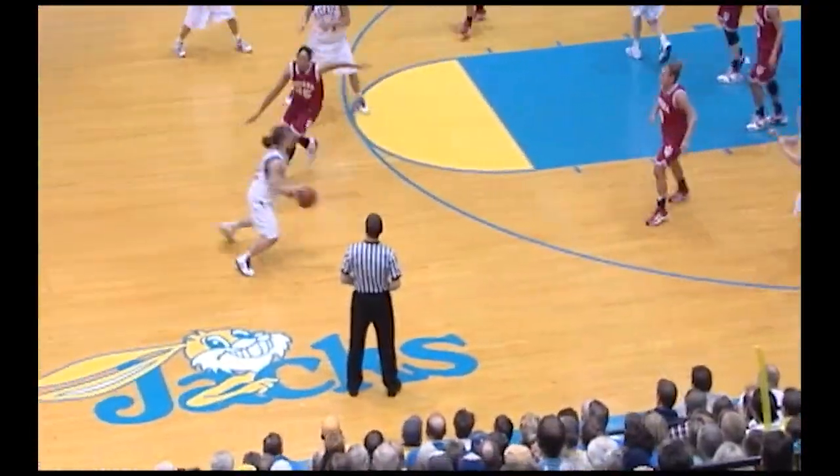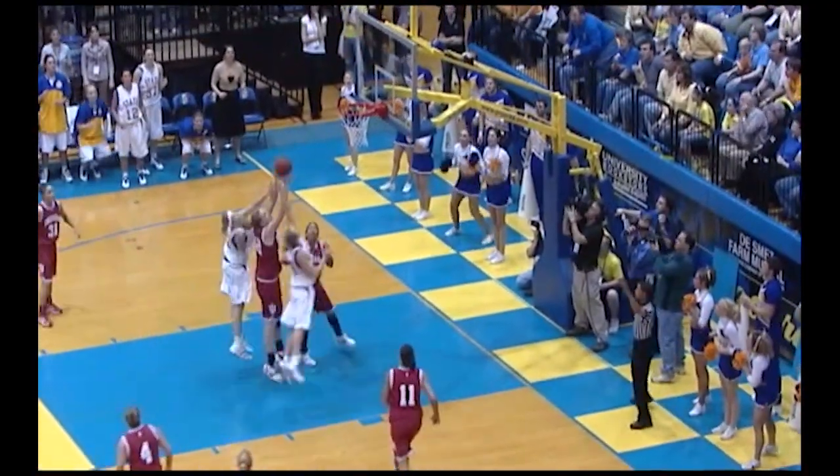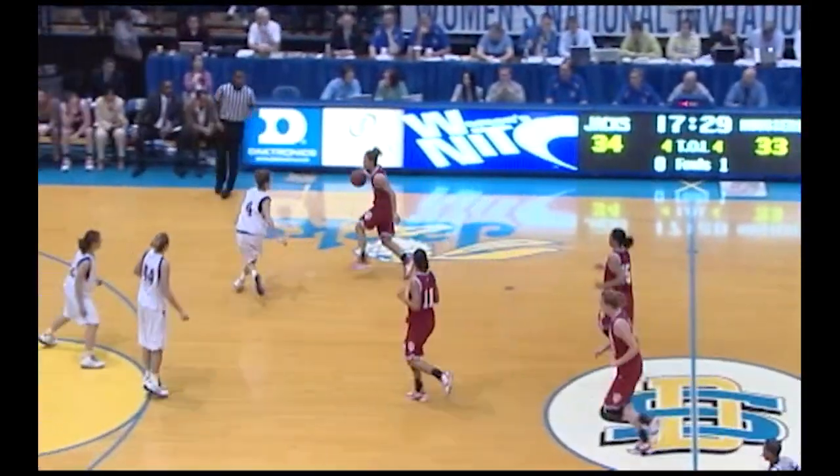Back out top to Muckenherd. Ashley Muckenherd drive, kicks. Vogel right corner for 3. On the rim, no good. Rebound tipped around. McKay at 6'7", knocks it out. Jacks a couple of good looks. Get a rebound, but come up with an empty miss there.